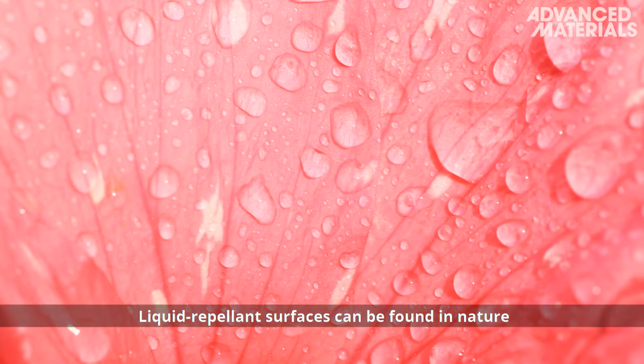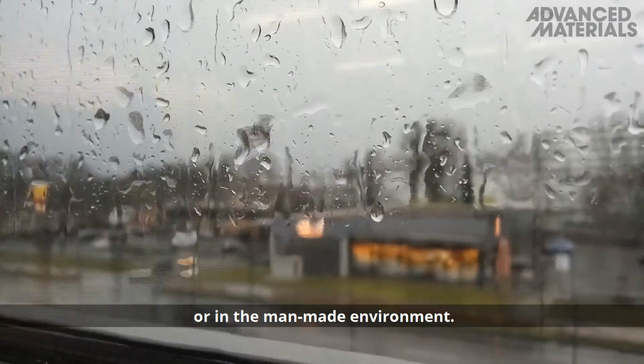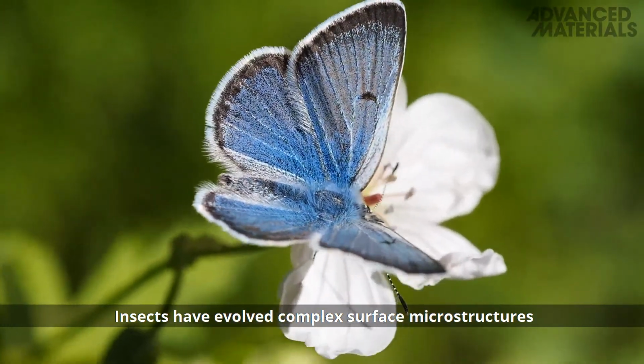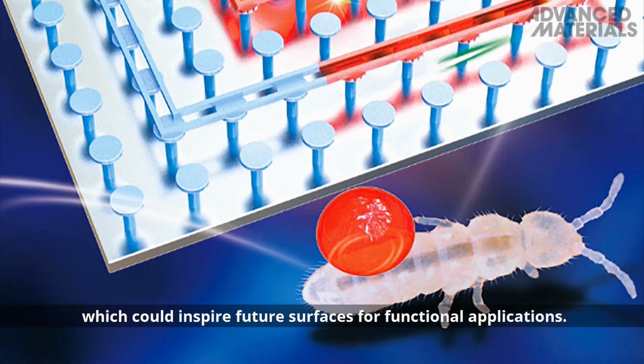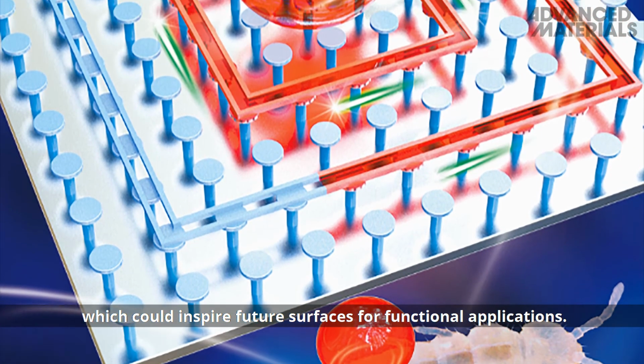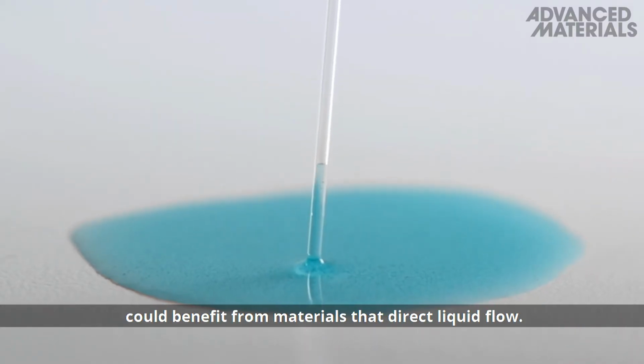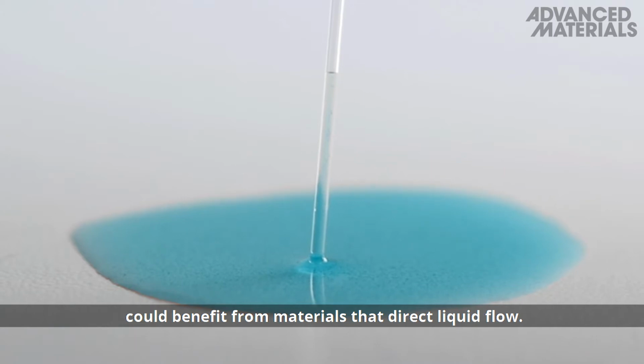Liquid repellent surfaces can be found in nature or in the man-made environment. Insects have evolved complex surface microstructures to repel liquids, which could inspire future surfaces for functional applications. Medical devices, for example, could benefit from materials that direct liquid flow.